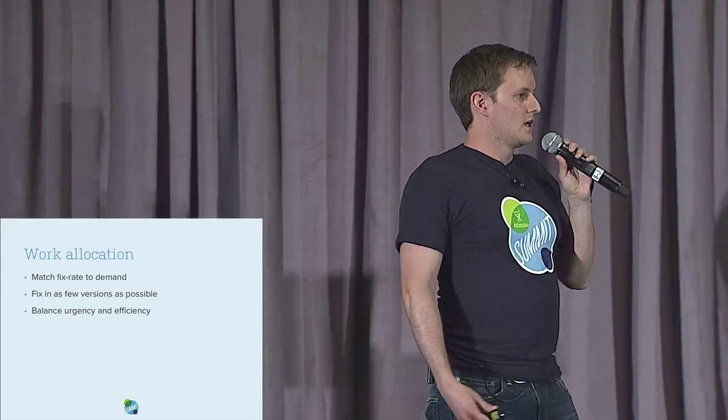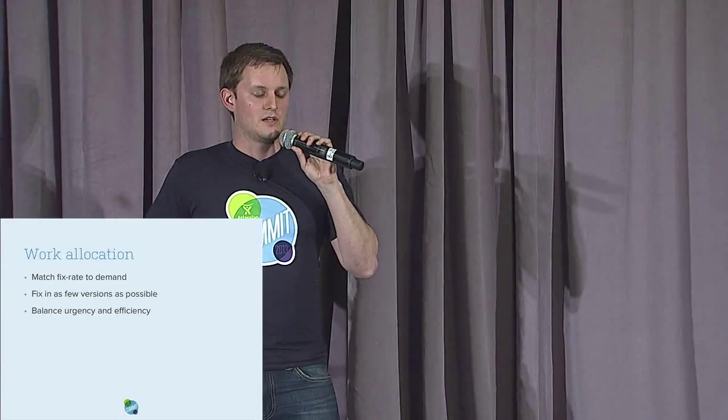Now, we fix in as few versions as possible. The thing about JIRA is that if you need to fix a bug in multiple versions, then you're going to be spending a lot more time fixing that bug, and that means you're going to be fixing fewer bugs in total. So we've opted to instead fix more bugs, but only in single versions rather than going back a long way in time. It's a balance between how much time you want to invest in any individual bug to make sure more people get the fix, versus fixing only in the most recent version to allow yourself to fix more.